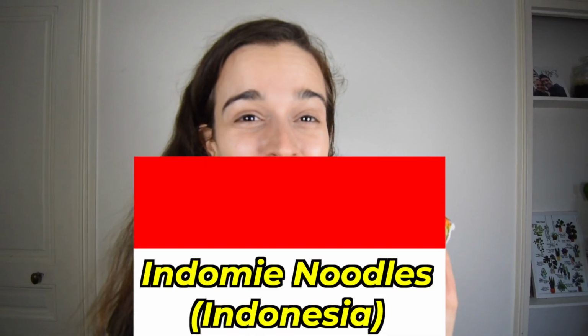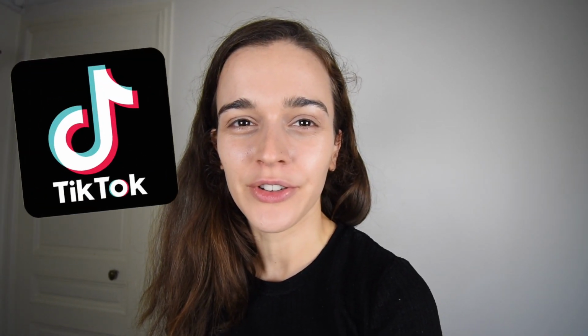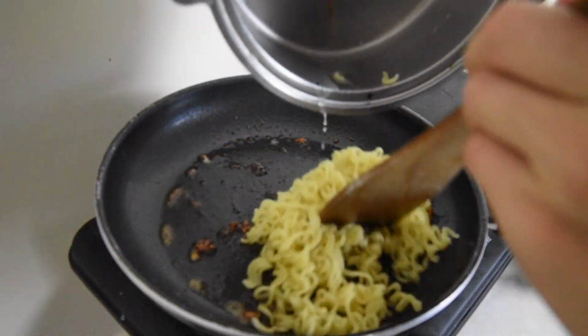And now we have the Indomie noodles. I am so excited to try these. I've heard so much about them. It's actually my first time trying them. So for this recipe, we're actually trying something I found on TikTok, where we will fry the noodles in a butter, soy, garlic, and red pepper sauce. Let's see how that tastes.